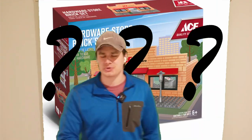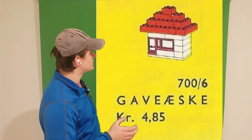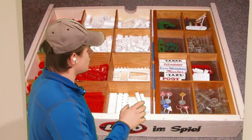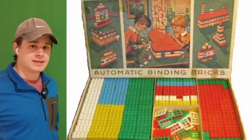A question not very commonly asked was, what was the first Lego set to be produced? Sure, plenty of people might ask, what was the first Star Wars set, or when did Ninjago start? Did you ever build the first Lego castle, or is Snap still a thing? Fortunately, the fans have taken it upon themselves, so we know that set 700 was the first set, set 700, automatic binding bricks.